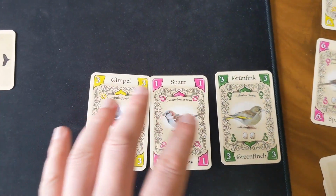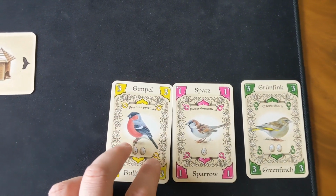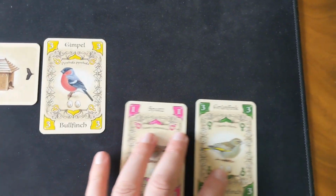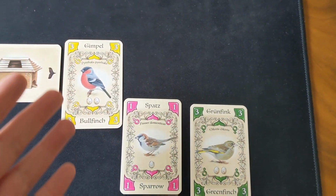And then again, the strongest card here is going to go up to the perch, but if there's a tie, then it's going to be the one closest to the perch. So that would go up like this. But you can see now this value here still is above the one at the perch. So that process would repeat itself.